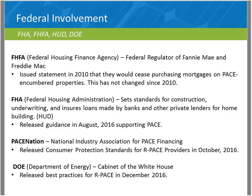So now we're in 2013, and between 2013 and about the beginning of 2016, there was an enormous amount of projects done in California, about $2 billion worth of projects were completed in California. And that allowed studies to be completed and enough analysis in the market to see if this really was a risky product and how it was affecting the mortgage lending industry.